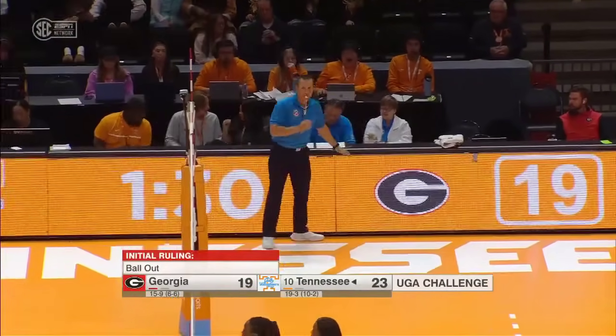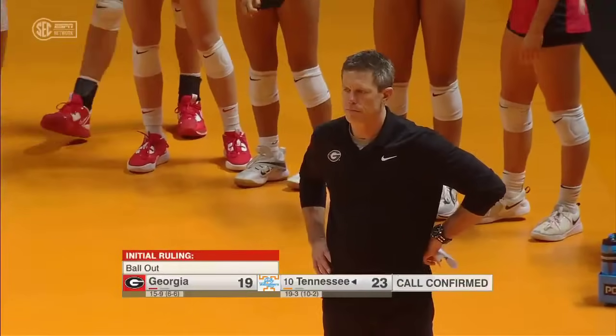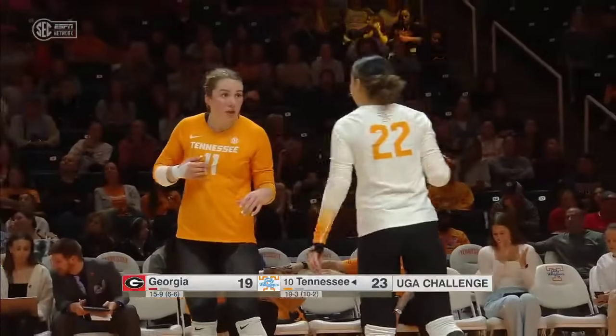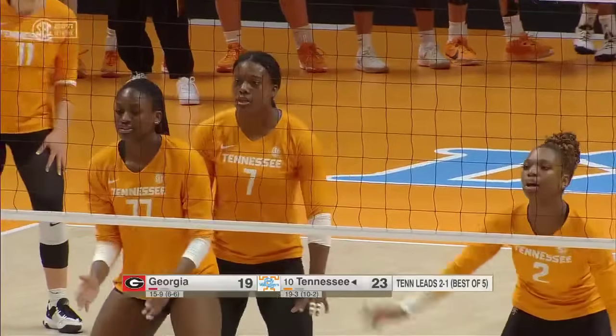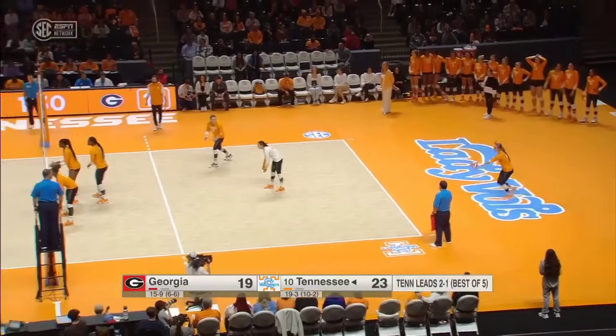Get the decision here. He'll stay. Tennessee will keep the 4-point advantage and are 2 away from another SEC victory. Would be their 11th conference win this year.